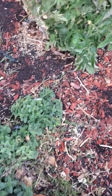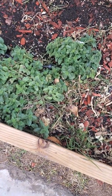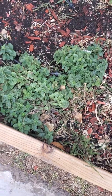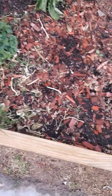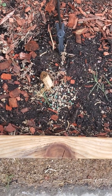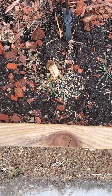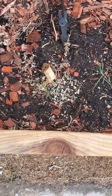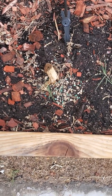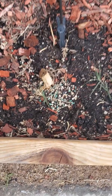Now right here we have like some kind of oregano or something. This was pretty cool. We used a little bit of it in our cooking, but the one that did really good, you guys, I think it went dormant on us right now. I don't know if it rotted out, but this zucchini plant here gave me so much zucchini. I was just eating this thing. I ate a whole lot of zucchini this year.